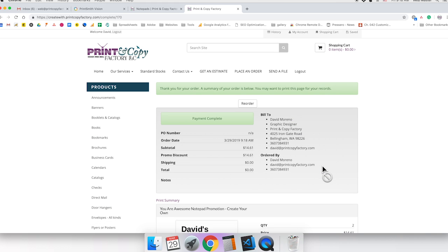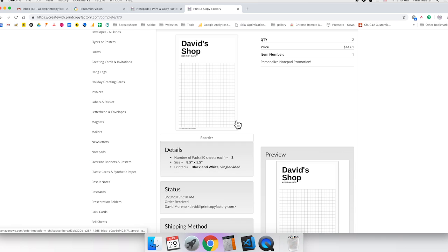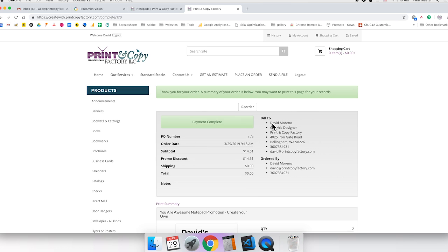Everything looks good, and then you go ahead and payment complete. There we go. It's all good. It gives you all the details, the status, and a preview of what you're going to get, which you already knew. And we'll get it into their system. And like Becky said, we run these all on Fridays, so you'll be getting it shortly after that.